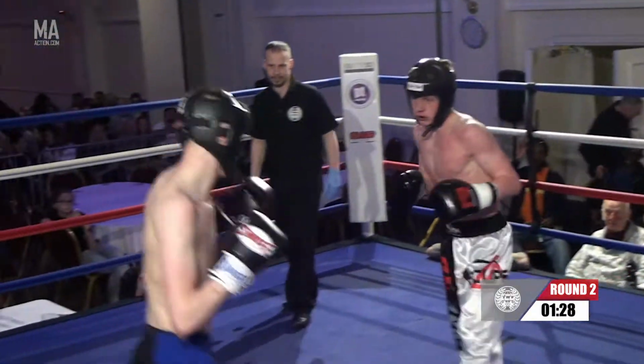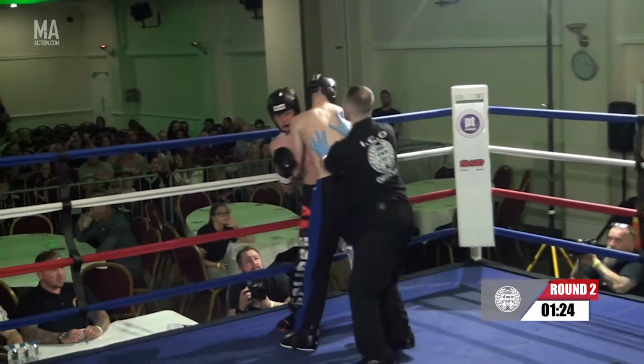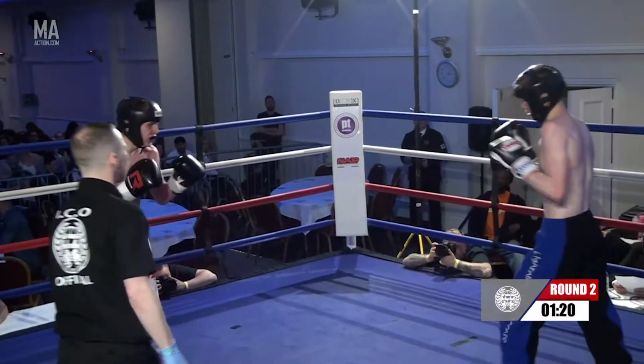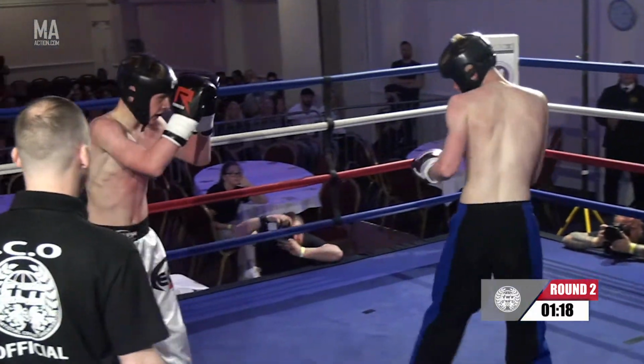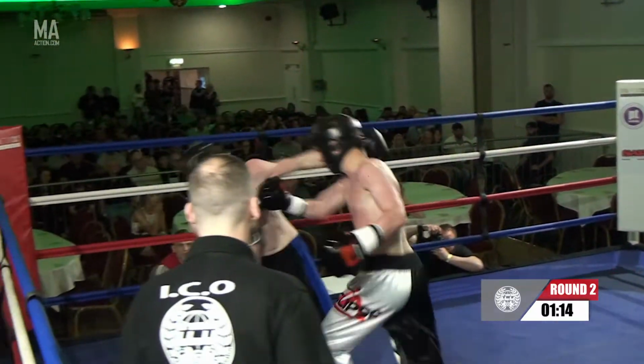That's that side kick going up to the head too. And that was a perfect example of the problem Dylan faces. If you're going to fight at that range, it's going to be Jamie's fight. The more he can get inside and take it closer, that's better. But again, a solid right roundhouse from Jamie Morgan as well.